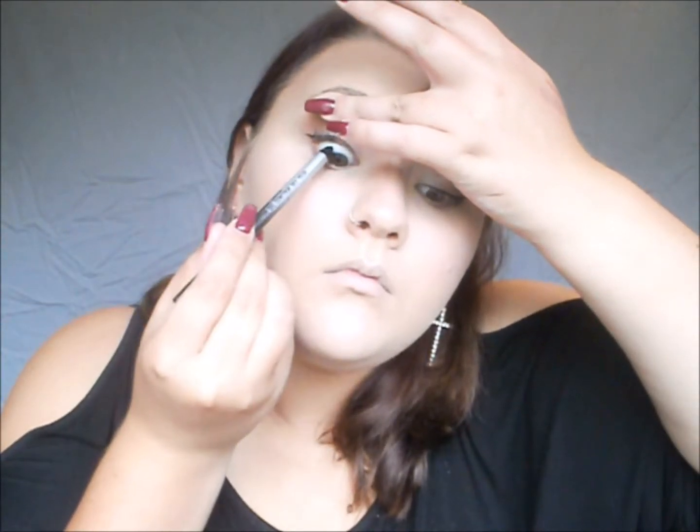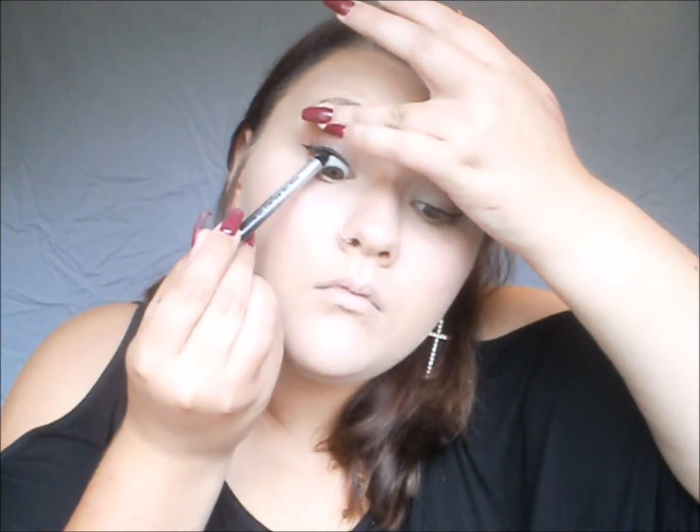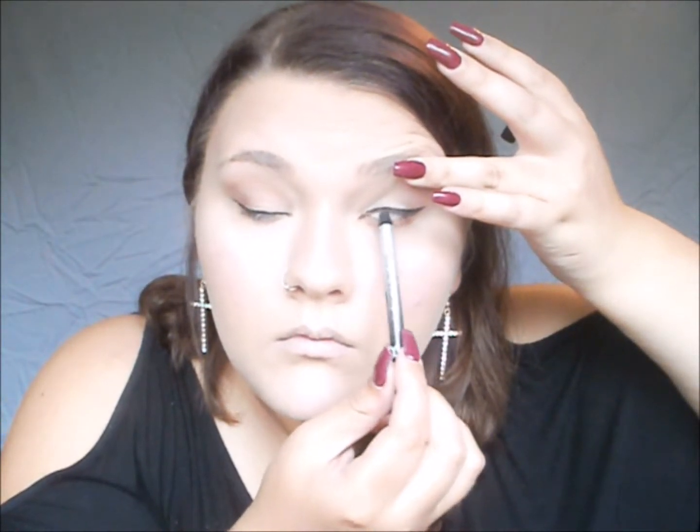Here I'm just tight lining the upper lash line with the NYX Treasury Gel Pencil in black, and then I'm also applying the NYX Treasury Pencil in brown on my lower lash line and smudging it out just a little bit.